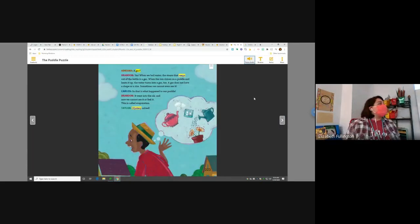Adriana: A gas? Brandon: Yes. When we boil water, the steam that seeps out of the kettle is a gas. When the sun shines on a puddle and heats it up, the water turns into a gas too. A gas does not have a shape or a size. Sometimes we cannot even see it. Carlos: So that is what happened to our puddle. Brandon: It went into the air, and now we cannot see it or feel it. This is called evaporation. Taylor: Mystery solved.